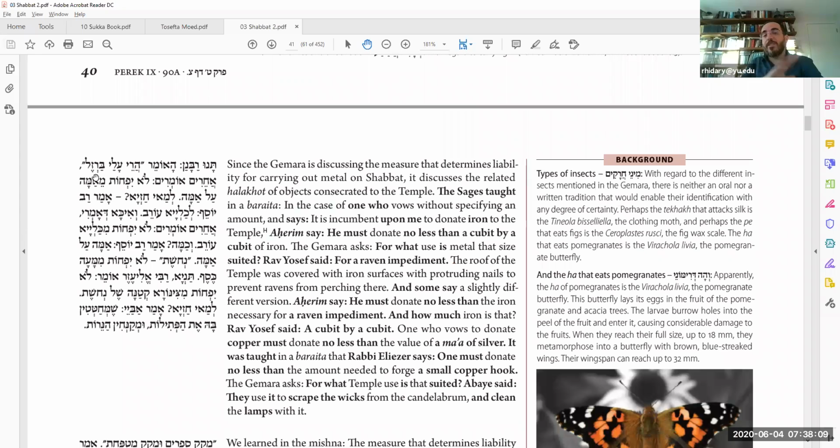Now we're dealing with a different subject. You mentioned minimum amounts of metals. Now regarding a different area, if someone takes an oath and says, I am going to donate to the Bet HaMikdash iron, and it doesn't specify an amount, what is the minimum amount that he can donate if he doesn't say how much it is?